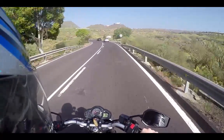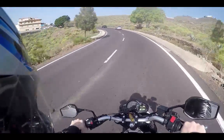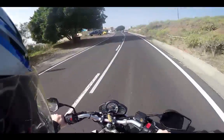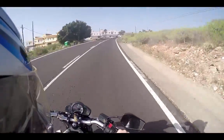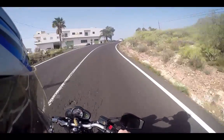You see it's 43 kilometers to, well, it isn't the summit, but there's a viewing park up there and the cable car, and we're going to try and go up the cable car, not on the bikes, obviously. But we'll see how far we get.